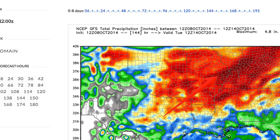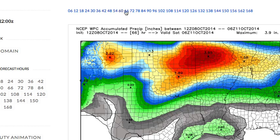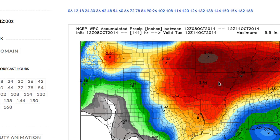This is from weatherbell.com as well, but this is taking the Weather Prediction Center's manual analysis of how much rain could fall. This is 12Z Tuesday morning on October 14th, so this is Tuesday at 7 a.m. How much precipitation between now and then? You see the heaviest amounts across the north, where they could be between 3 and 4 inches. Lighter amounts across the south, but still significant.